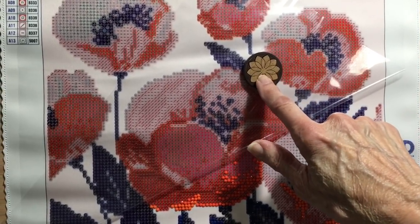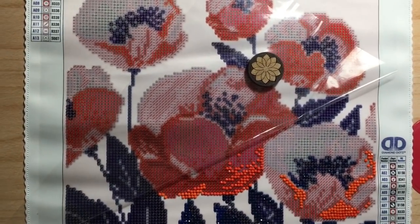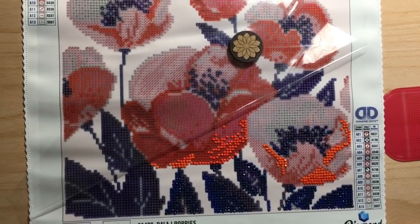I've loved using this. I only have one, and I use it on my diamond painting, so thank you so very much for that. This is a quick look at my new diamond painting project for the next week or two.